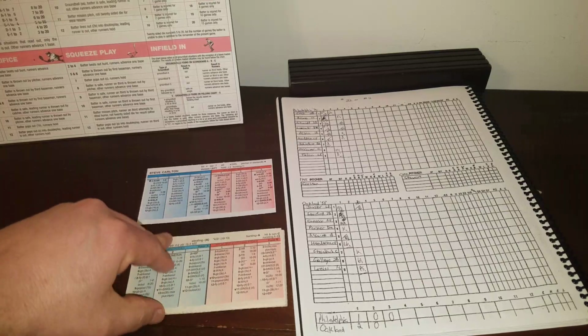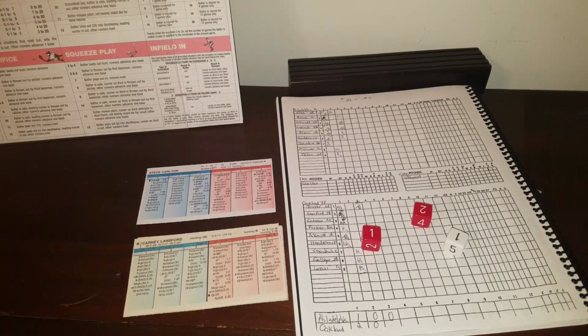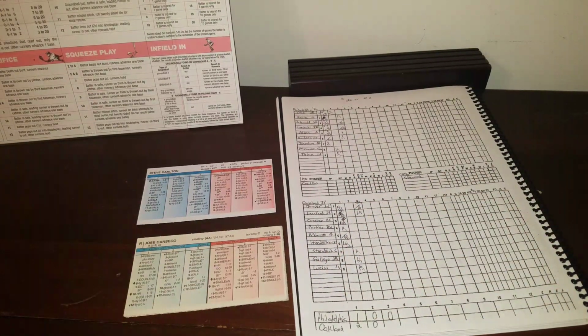So Javier in scoring position to lead off. He will, of course, be held. It's Carney Lansford. 1-3 for Lansford. He's going to line out to Schmidt for out number 1. And it brings up Jose Canseco.